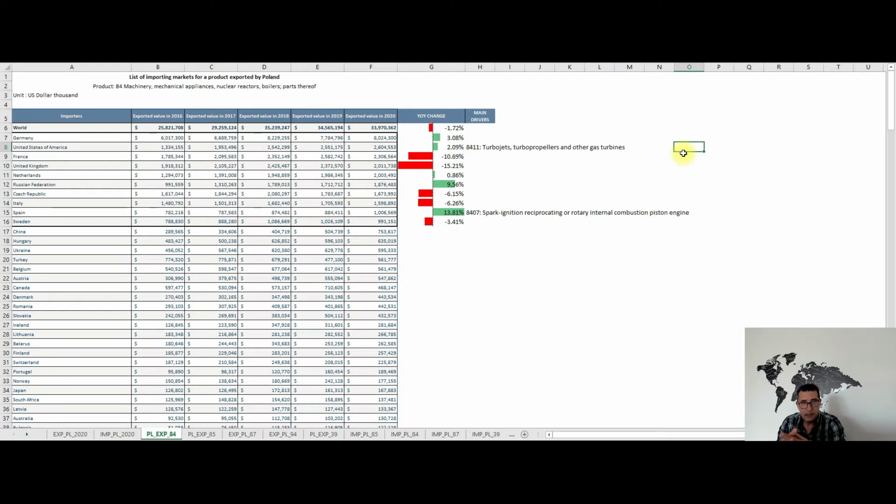There were also some year-on-year increases, as in the case with Germany, the United States, the Netherlands, the Russian Federation, and Spain, again just covering the top 10 export partners for Poland. While in terms of the main drivers for Poland's exports, I've added here 2 examples, and we have turbojets and turbopropellers, as in the case with the United States, and spark ignition internal combustion engines, as in the case with Spain.